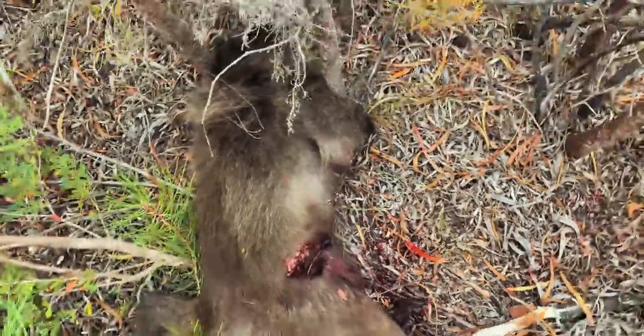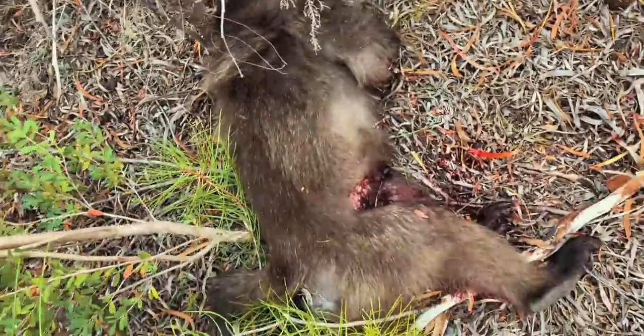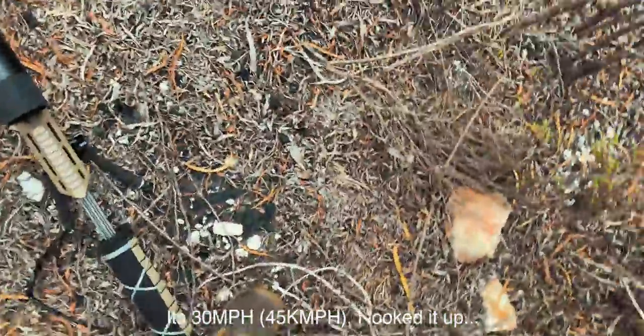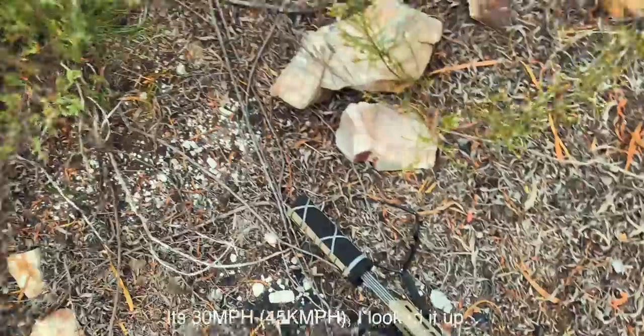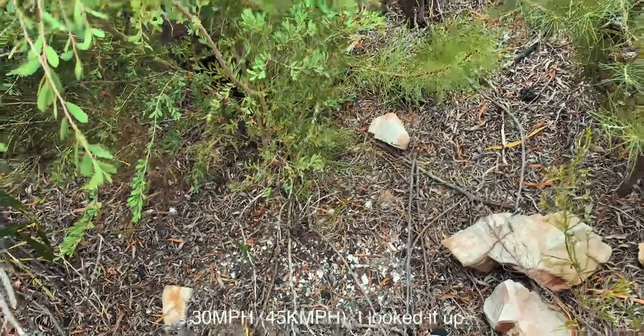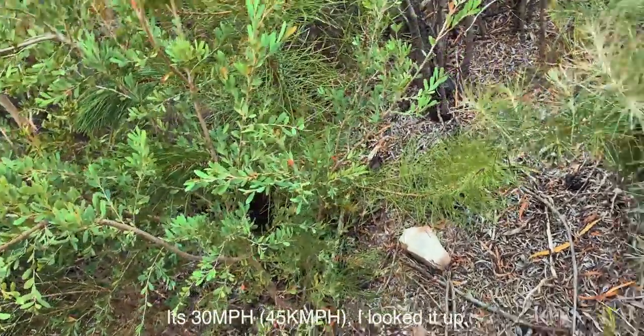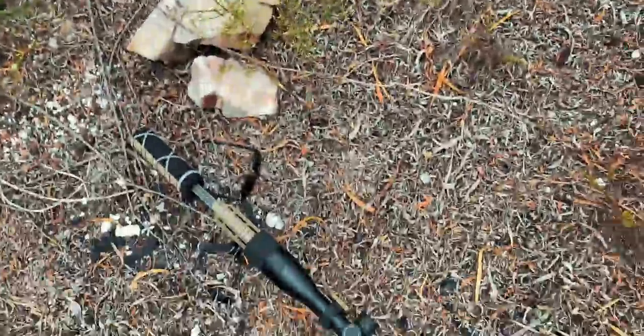Guys, not the best shots, but at the end of the day, this thing is booking it flat out, and they'll probably do 40 miles an hour. They're quick, these things. But yeah, one baboon down. Let's go find that other big one.